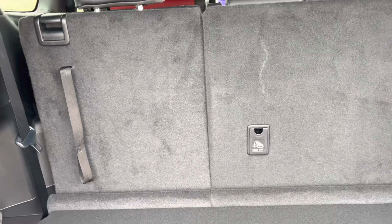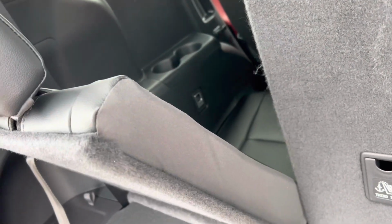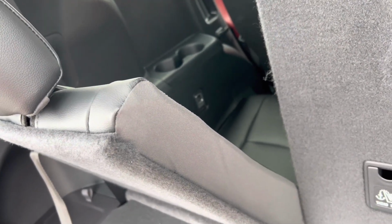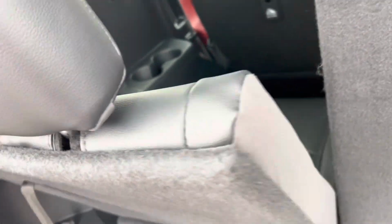Now to get that third row down, number one, this does recline all the way back here. So again, we had a tight amount of space, but you can recline the third row if you need more space in the back. I forgot to show you that on the previous segment, so that's a nice trick.